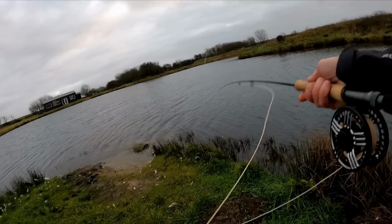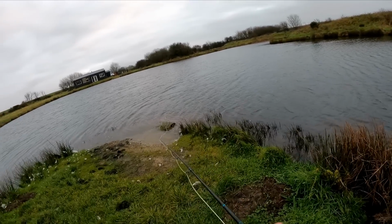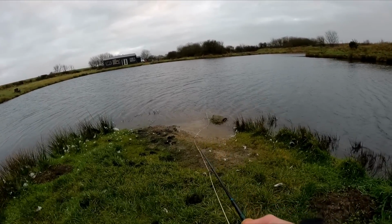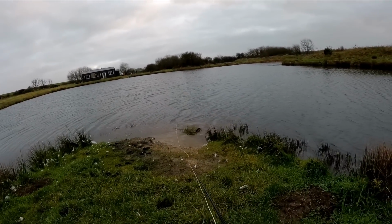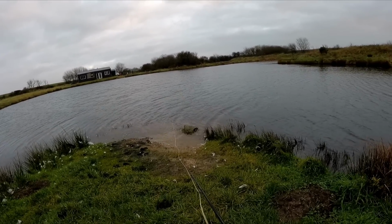Get the hits on these when you're fishing these nymphs, and at the pace that I am, and they're hitting it, they're very positive. They slam it really hard.